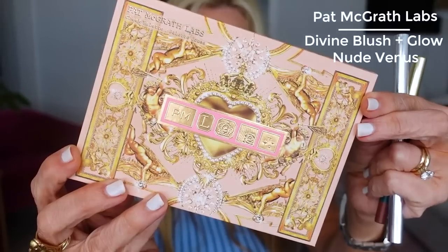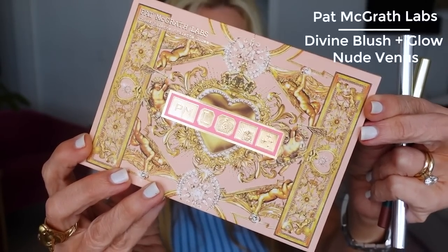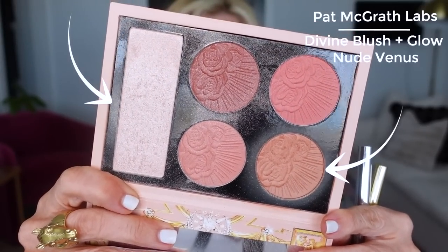The other one might give you more glow. So both of them I would recommend. This, you're gonna be like, stop showing me that palette, but I can't. I wish I could just send every one of you this palette. This highlighter and this blush, which you probably can get these separate. I know you can get the blush separate.